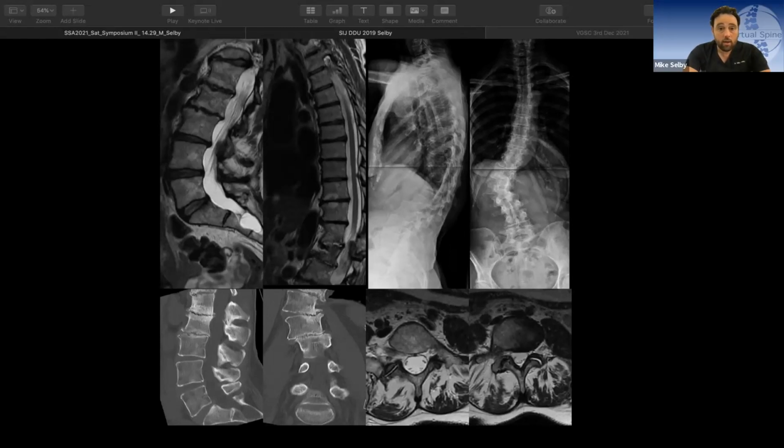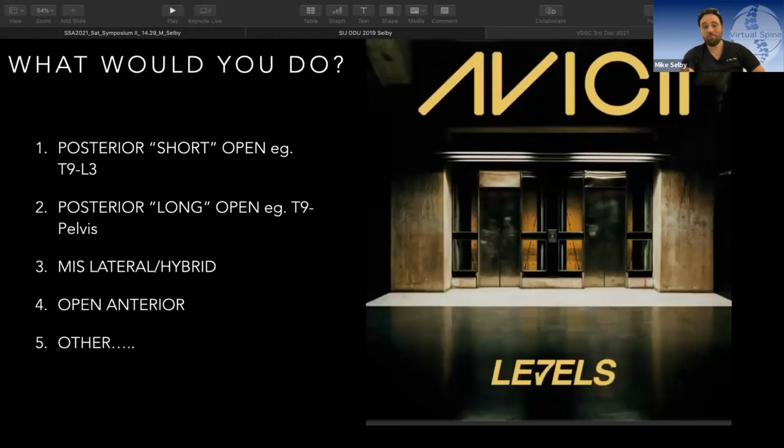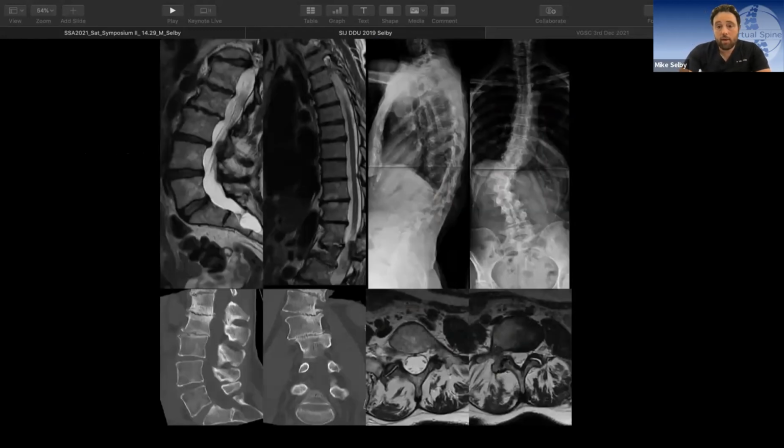And look, I think after discussion with the patient, that was the approach taken here. And surgery was performed through a regular posterior approach for this one. But I suppose I've put up here, you know, levels are always something that we debate and argue about. But I mean, a posterior short open from here, and I'll just flick back, is probably T9, T10 to L3. You know, you could, because it could go to L4 as well. So there are a few different options.